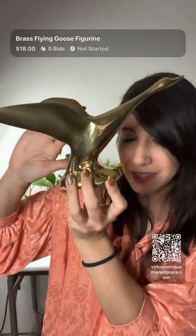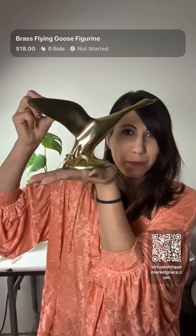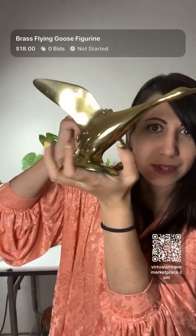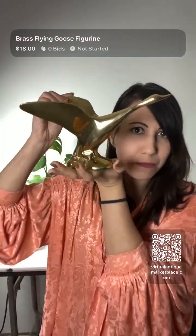But I've got this brass flying goose figurine. It is felted on the bottom. This is just an incredible piece of polished brass. There are going to be some small surface scratches and things like that on it, but I do have it priced accordingly.